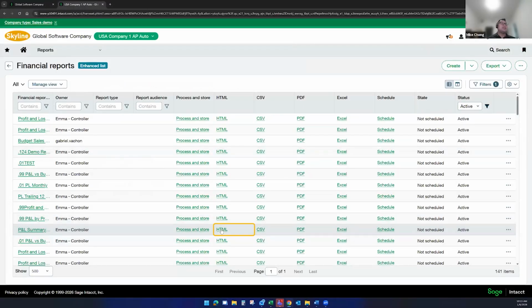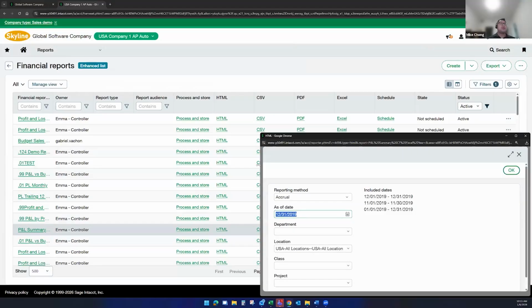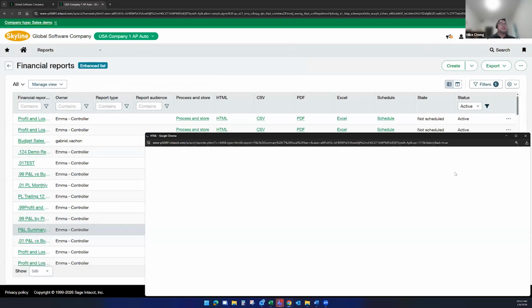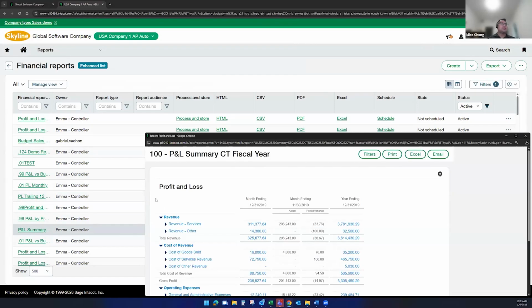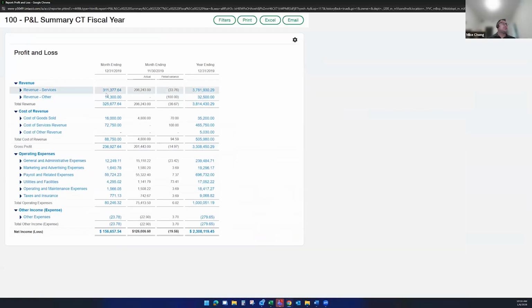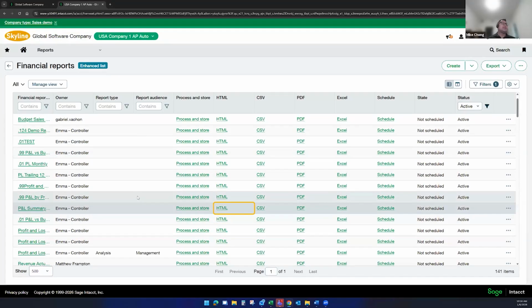If we wanted to see a specific department, so I'll just go back to the report. We can select, okay, I only want to see our services. And if we drill down just the services, we can run a P&L based on the services. And you notice that the amounts have changed here, right? So this is an out-of-the-box report. We can also build custom reports if you have different account groupings, and that can be easily done.